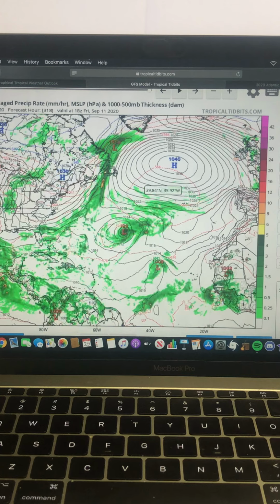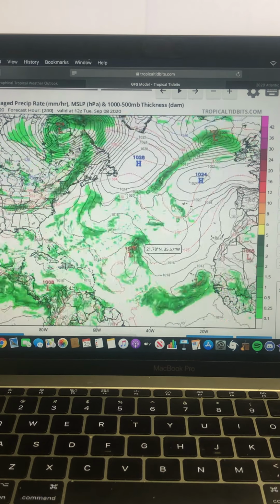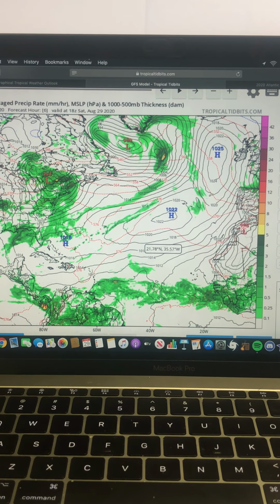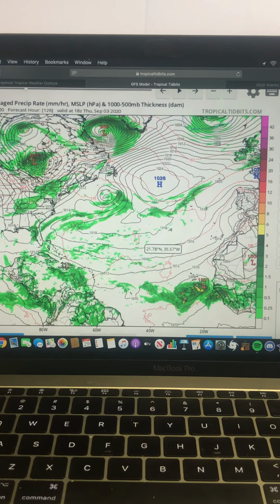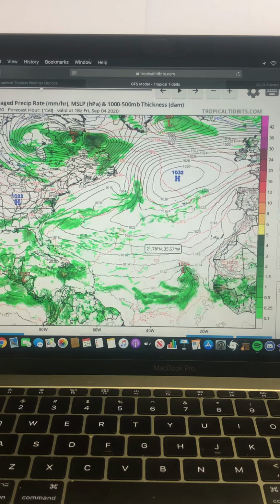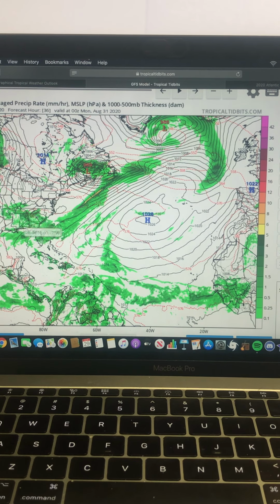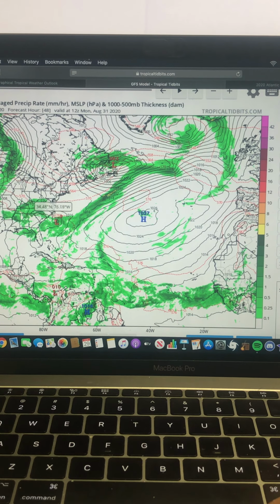Actually, as we head towards the end of the run, and this goes all the way out to September 11th, 318 hours out. This is pretty far out, of course. This is way more than 7 to 10 days out, so it's not fully reliable at this point. But you can see the GFS is continuing to show potential for more tropical systems to happen. Though one of the things that really is interesting to me, especially in the closer range, between now and about, I'd say, September 4th, 5th, there is this tropical system, it seems, to kind of start to form out of this big area of precipitation in the southeast and Florida, and it will move off into the Atlantic.